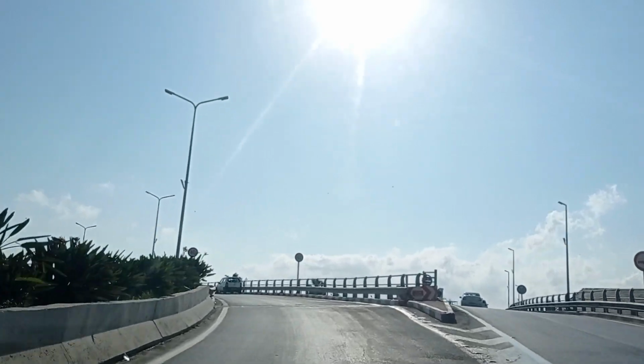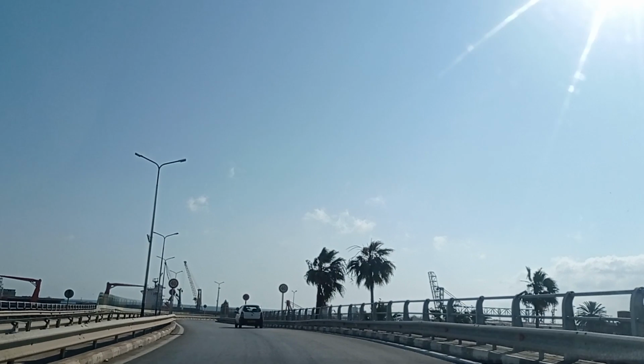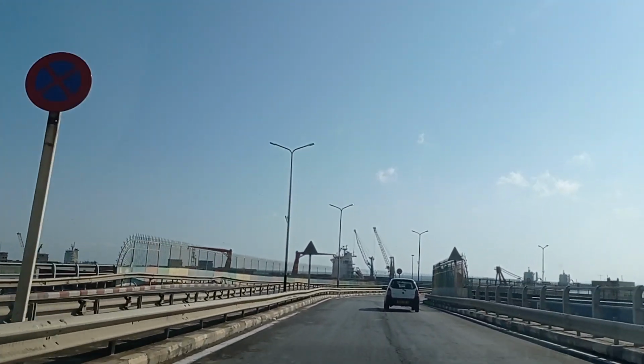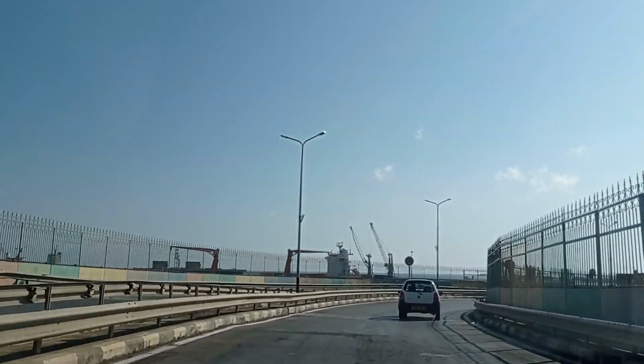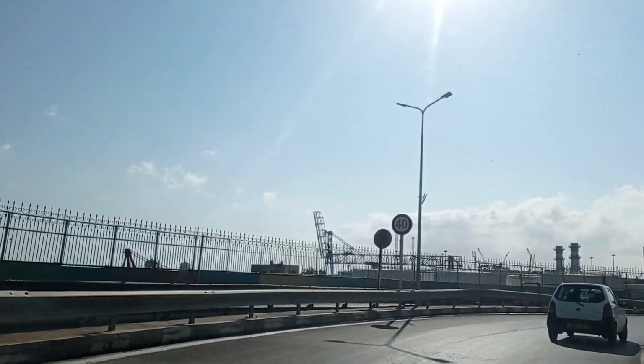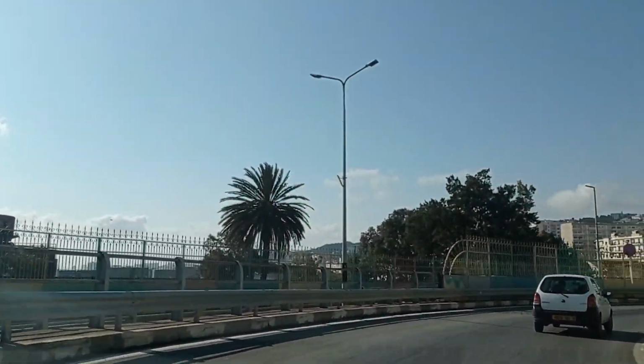And now we've got to take this road here in order to go to the western part of the city. Too bad there were no signs there indicating that this road will in fact lead you to the Kasbah and the Bab El Oued.